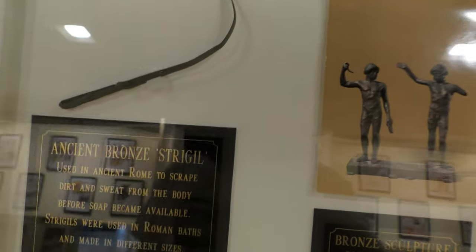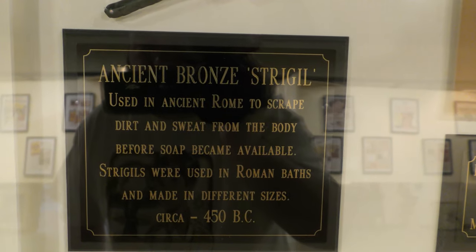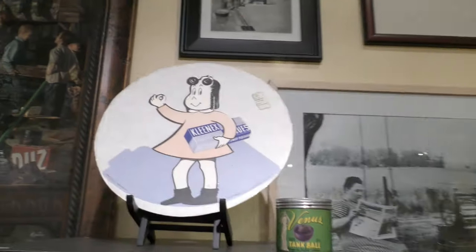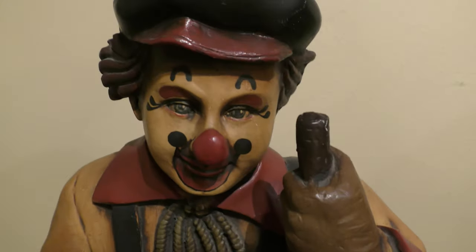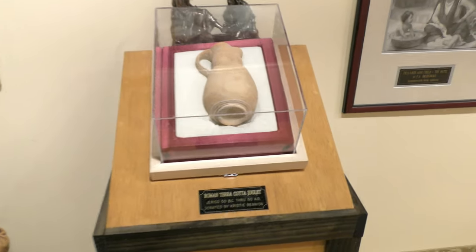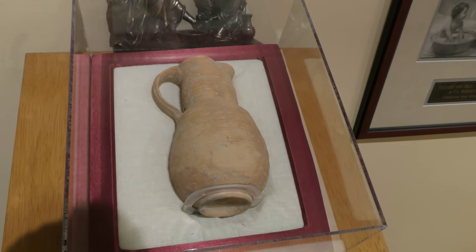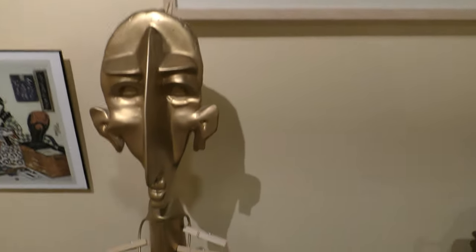Ancient bronze sturgeon, used to scrape dirt and sweat from the body. Little Lulu? He'll be happy to clean for you. Here's a Roman terracotta juglet. Jericho 50 BC through 50 AD. People have been keeping clean for millennia.